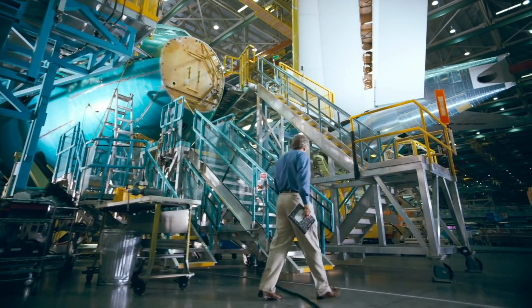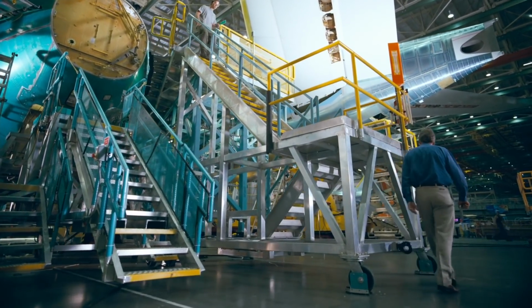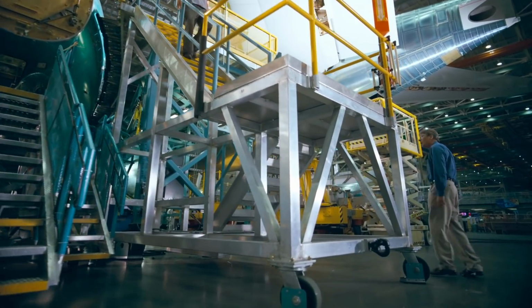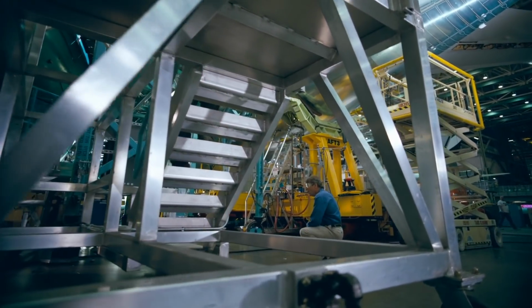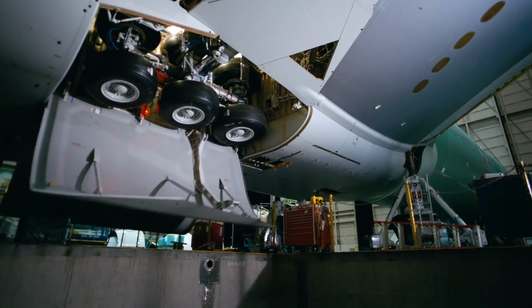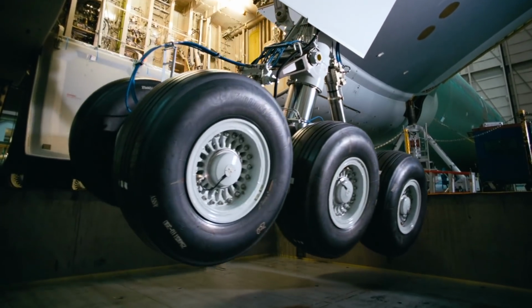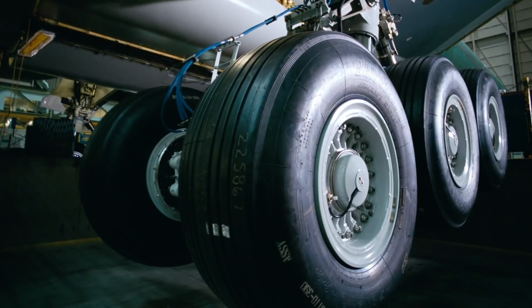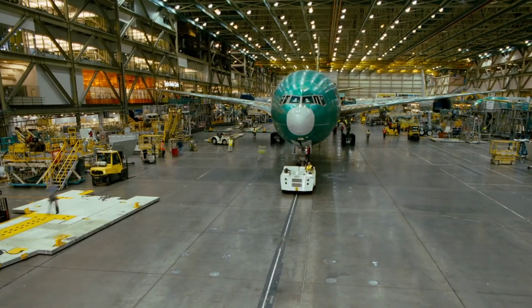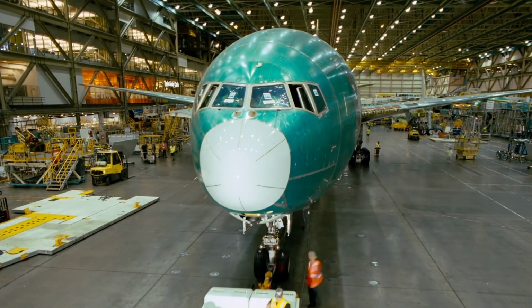Hi there. In the spring of 2001, we had a very successful lineup of aircraft still in production. But we really needed a new generation to stay competitive. We wanted to build something radical, something exciting. Something that could bring back some of the romance and the joy of flying.